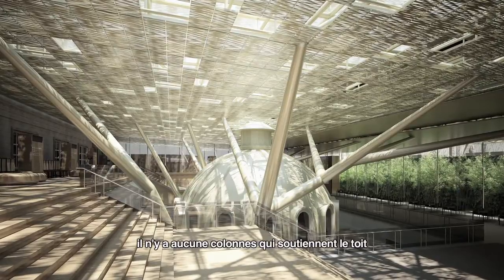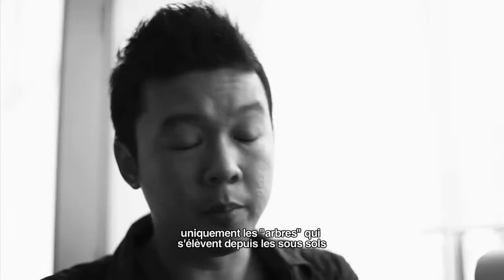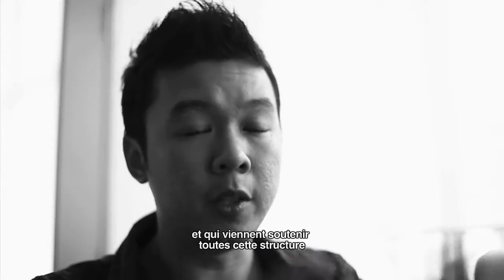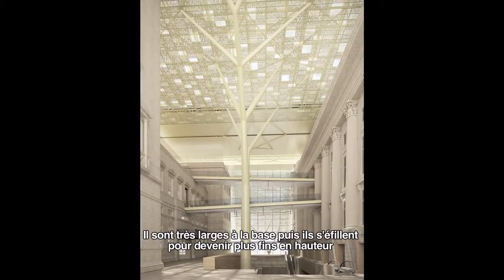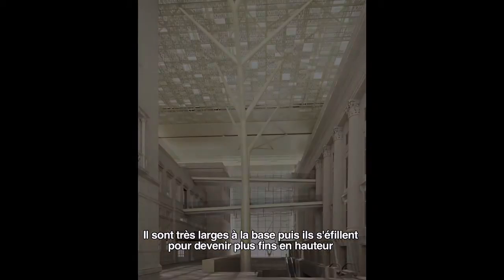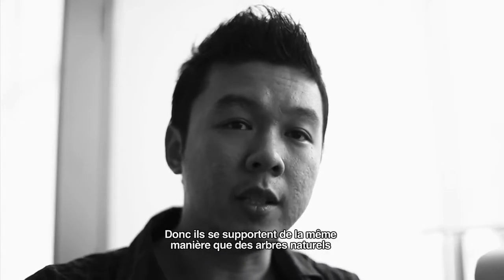There are no columns coming down supporting this roof. It's just the tree which is coming up from the basement and holding up this whole assembly of roof. It starts really big at the base, and it tapers, and it becomes almost very thin right at the top. It draws reference from actual trees, how they actually support themselves.